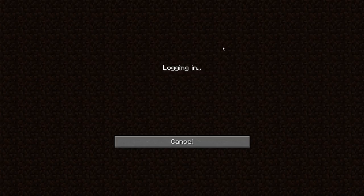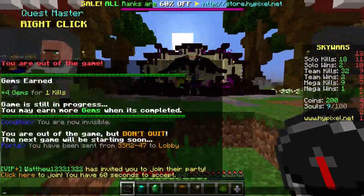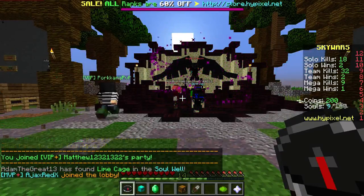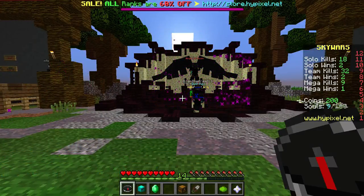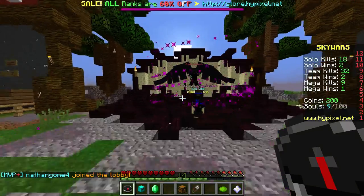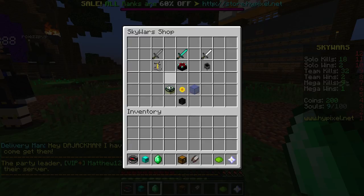Okay, Hypixel, we go. Okay, I'm on Hypixel. Oh, sweet, it's one of my slime seekers. Oh, I need that slime cage. Matthew! I don't know what he's doing right now. Oh, wait, what the hell?